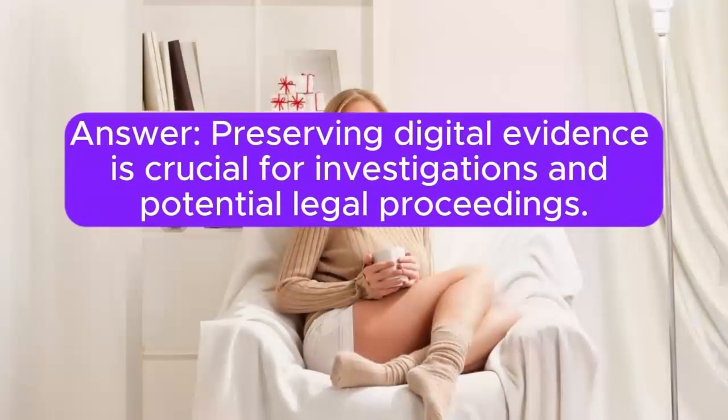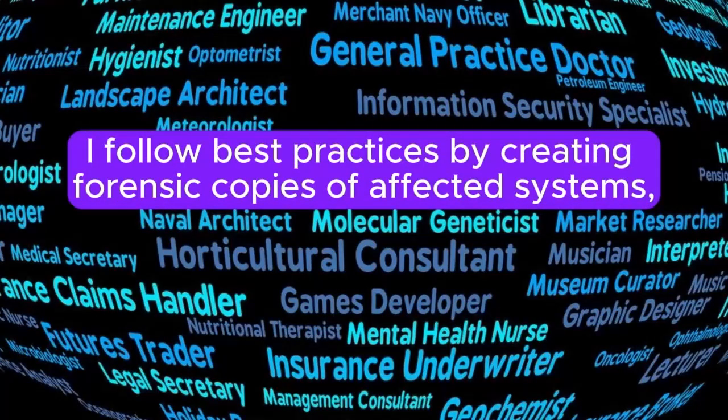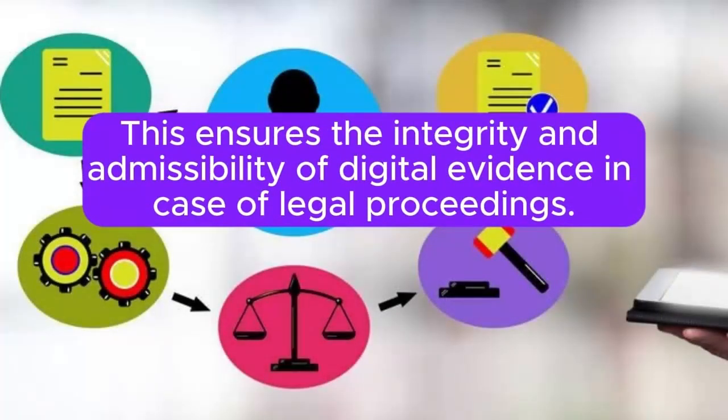10. What steps do you take to ensure the preservation and integrity of digital evidence during an incident response investigation? Answer: Preserving digital evidence is crucial for investigations and potential legal proceedings. I follow best practices by creating forensic copies of affected systems, documenting the chain of custody, and maintaining detailed logs of actions taken. This ensures the integrity and admissibility of digital evidence in case of legal proceedings.